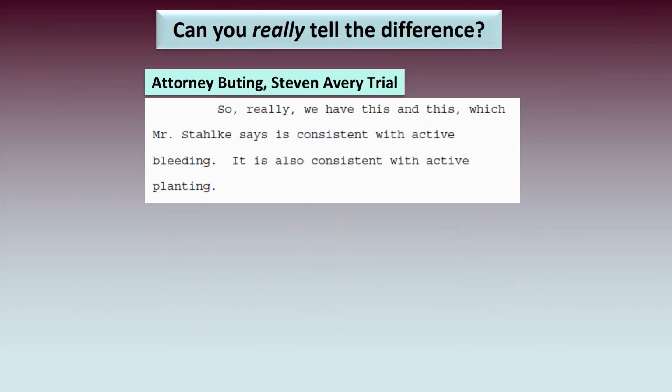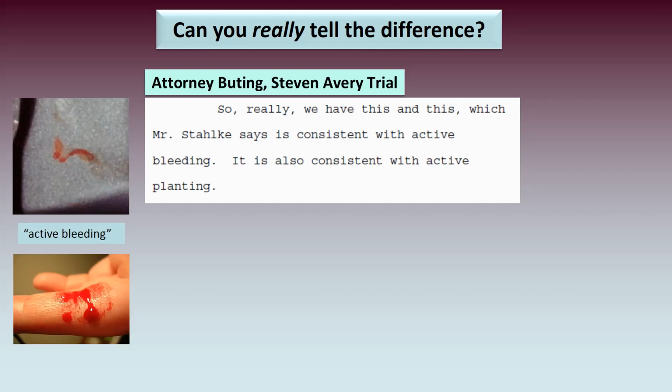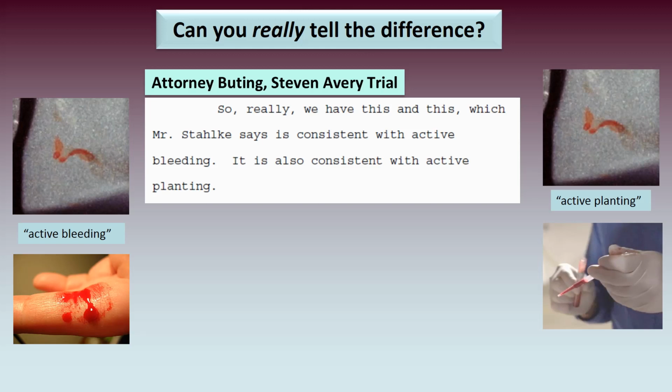Alright, now here's the key question. Can you really tell the difference? And Attorney Buting in the Steven Avery trial said the following. "So really, we have this and this, which Mr. Stalky says is consistent with active bleeding. It is also consistent with active planting." So what Attorney Buting was talking about was, okay, let's have a look at this blood stain. The state is saying that that blood stain near the ignition was a result of active bleeding. But you can potentially also get exactly the same blood stain by active planting.